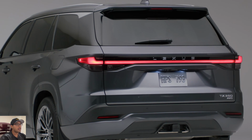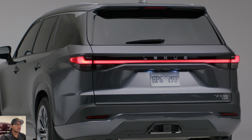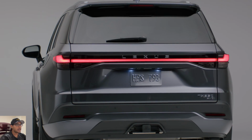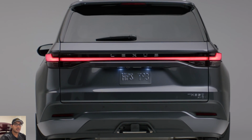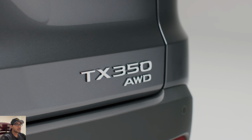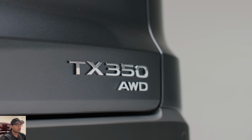It is sitting upon that GA-K platform, you know, shared with that Grand Highlander. They have made sure to improve the NVH and increase the rigidity of this chassis, and alongside that they have introduced a new multi-link rear suspension.